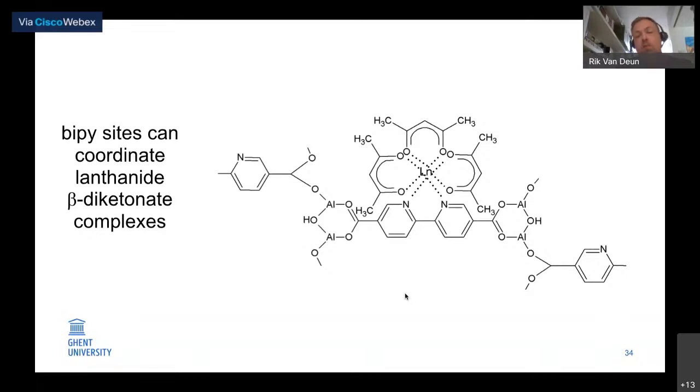If you post-modify, you first make the MOF, and then you treat it with a solution of the beta ketone complex, and then the beta ketone complex binds to the bipyridine linker, and you have a material that contains luminescent lanthanides. They are not part of the node or the backbone of the MOF, but they are nevertheless inside and bound to it.